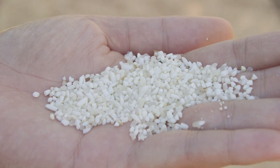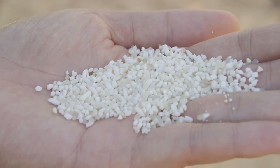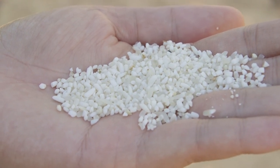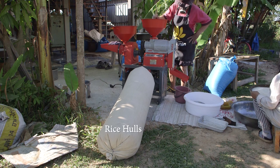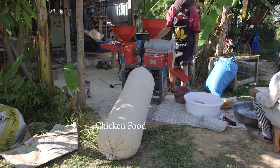Okay, so what we're looking at right now is rice kernels that are actually broken. And sometimes the machine breaks these. So they're unacceptable, so what happens with this is they become chicken feed. Miss Bella here, she seems to enjoy the fractured rice as well. So as one can see here, this is a very laborious process. But in turn, this is their food supply, so it's very important that it's done properly.